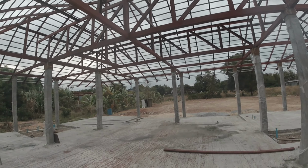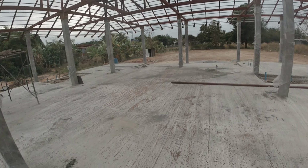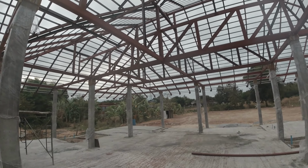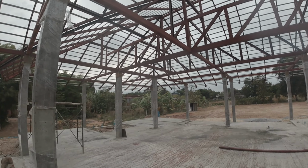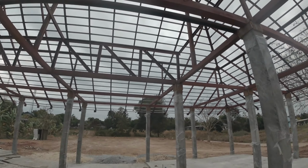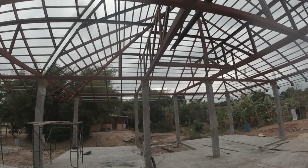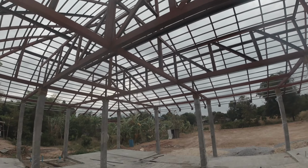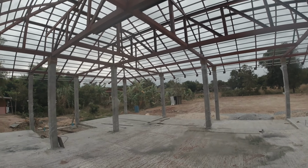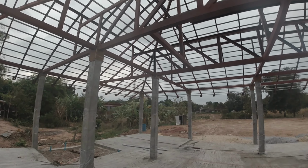Here's the one big difference I noticed from earlier. Across the middle, because we have no center post here, they have made a cross brace truss, one across here and one across here, as these beams run straight through. That way they are now tied together and supported from above as opposed to below. So that looks very good. I'm very pleased with that. So as per the engineer drawings, it's done right.